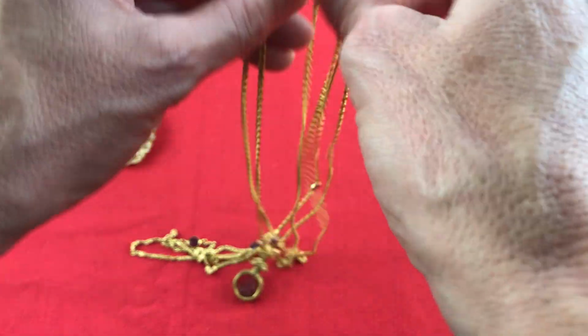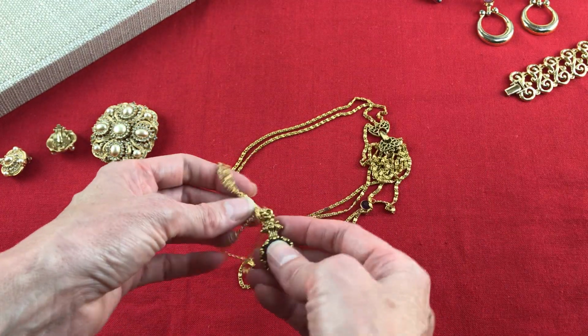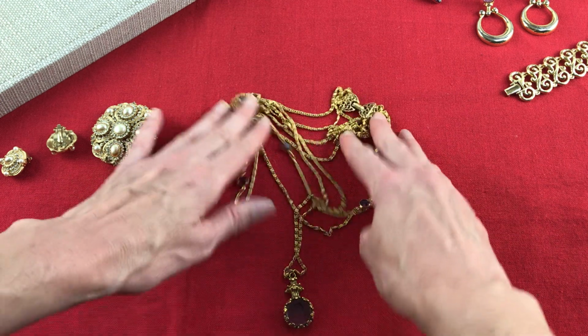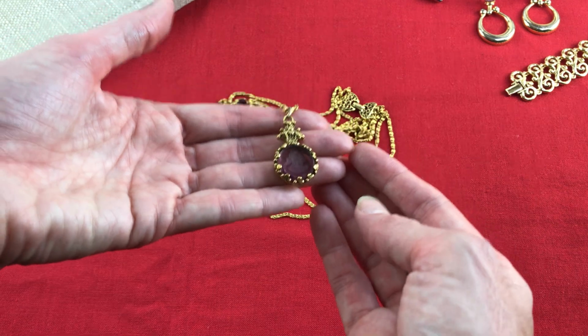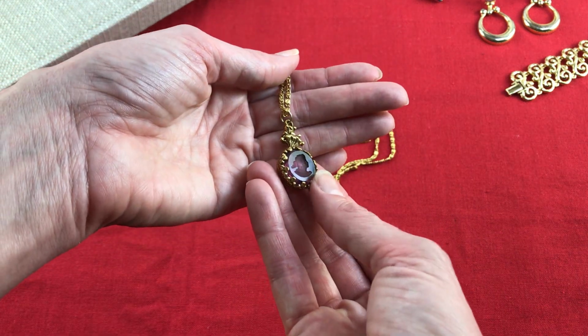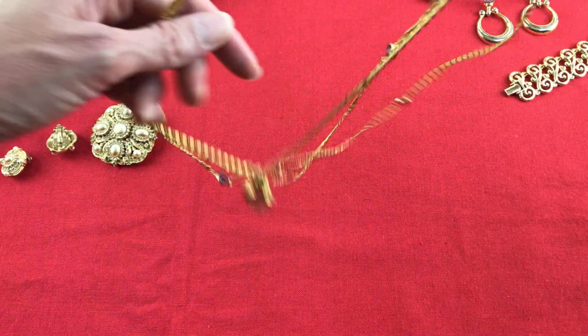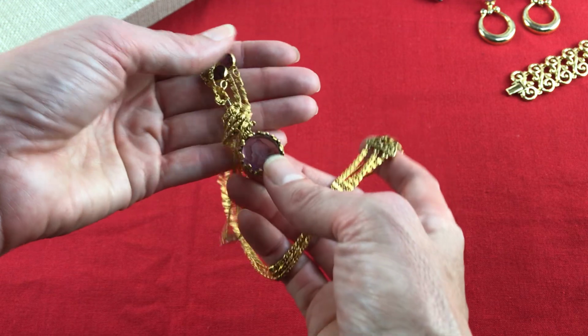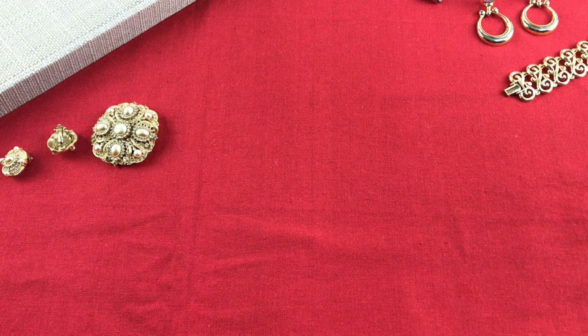This is going to be a little bit of a mess, but I'm sure you can probably guess that this is Goldette. I'm not going to be able to unravel it all. I love Goldette. It's one of my favorite vintage jewelry companies. So it is an intaglio sort of cameo piece, glass, purple, 3 strands, really fun.